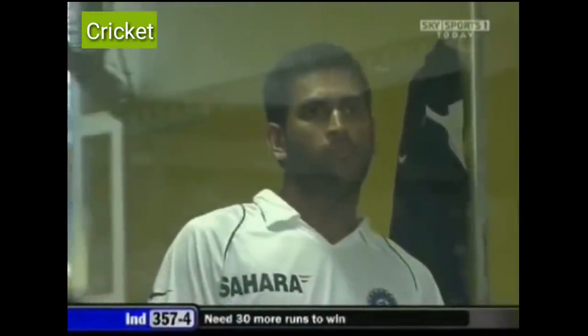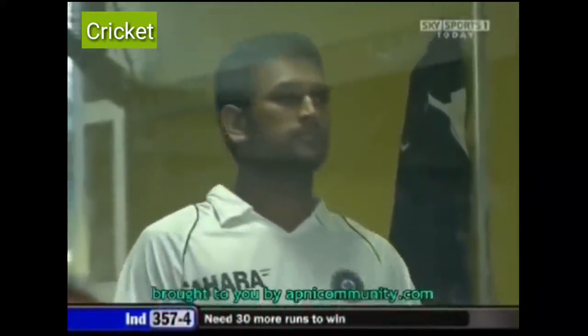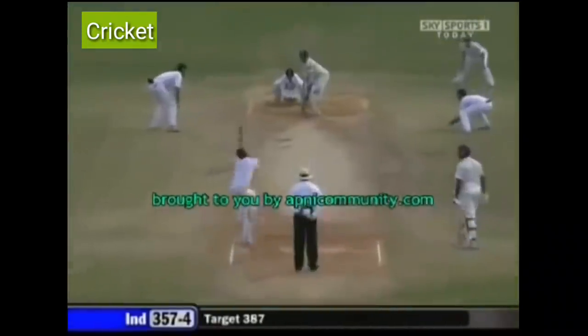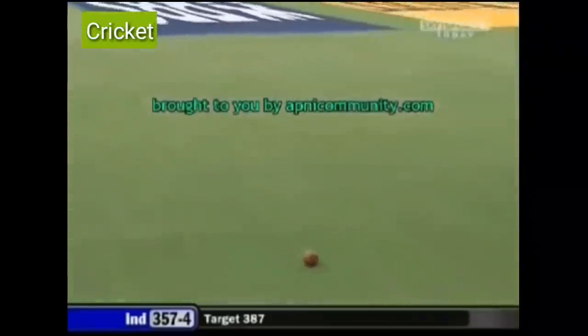Captain, next man in. He's not going to get him. That's what he thinks. It's gone through. It's gone through everything. We'll wait for the umpire's signal. But 4 more to India.